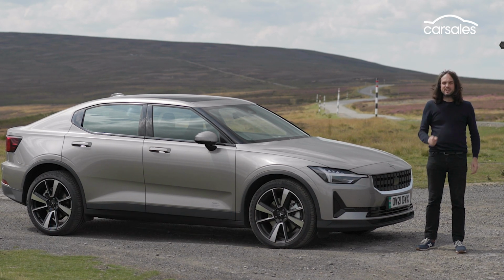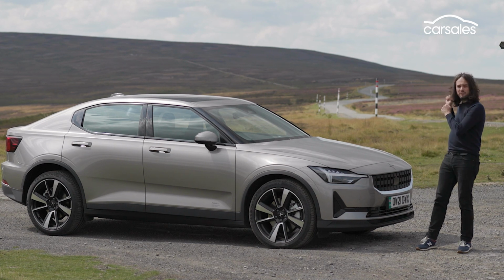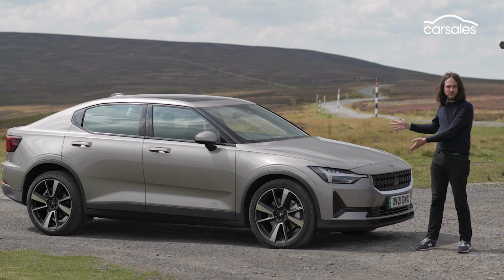But that changes in January 2022 with the arrival of this, the Polestar 2. Let's check it out.